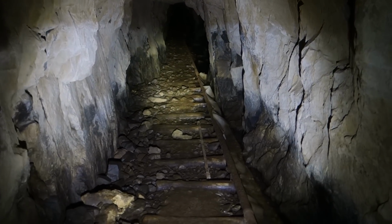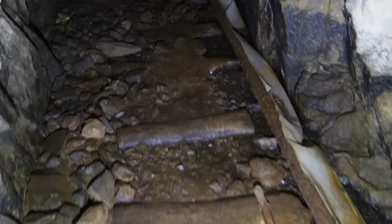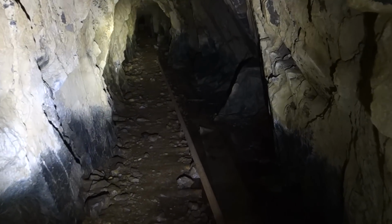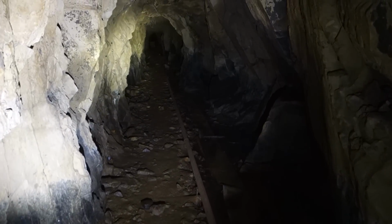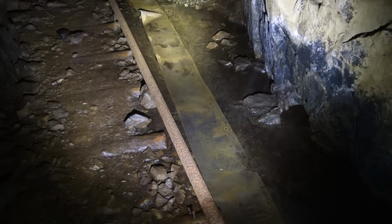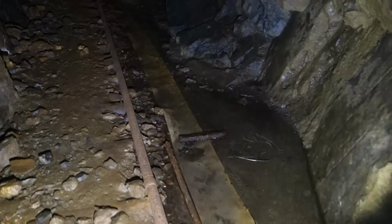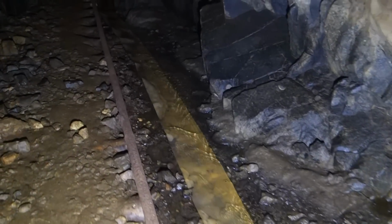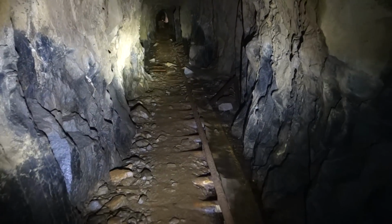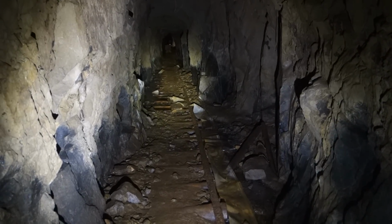So I think what I'll do is I'll turn the camera off and spare you a long walk in and turn it on when I hit interesting things. Yeah, see, it just pushes its way through. It's nice having the water go off to the right. That is for sure. I mean, that's what mines normally do. They normally have the water go off to the side, but most of them that have been abandoned are in less than stellar shape, and things get blocked up and the whole thing fills up with water. So, yeah, I don't see much changing in the way of features, so I'll pick up down the road somewhere.